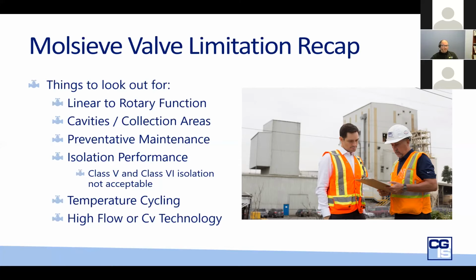But one thing I do want to say about Class 5 and Class 6: Class 5 is for metal-seated valves. It has an allowable leakage rate. Class 6 is for soft-seated valves. It also has an allowable leakage rate. And if we have a little bit of leakage, it's going to get worse over time, particularly in high differential pressure conditions.